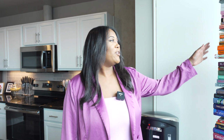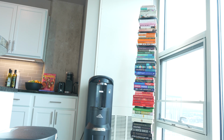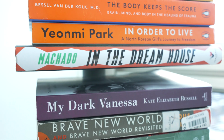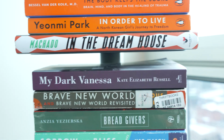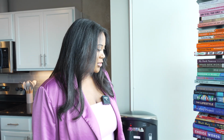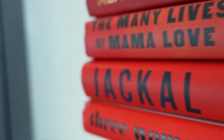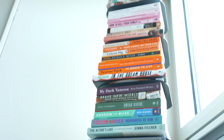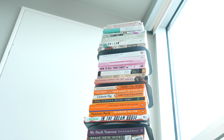This is my bookshelf. It is, I think, the story bookcase from Design Within Reach. I'm a book collector. I love to read. Even though I don't really have time to read anymore, I do love it. And I've read a good amount of these, but most of them are books that I plan to read in the future. So this is another piece that people talk a lot about. So yeah, it's a bookshelf, but it's also art.